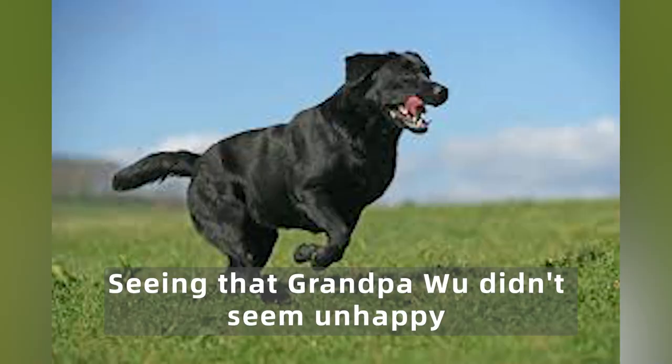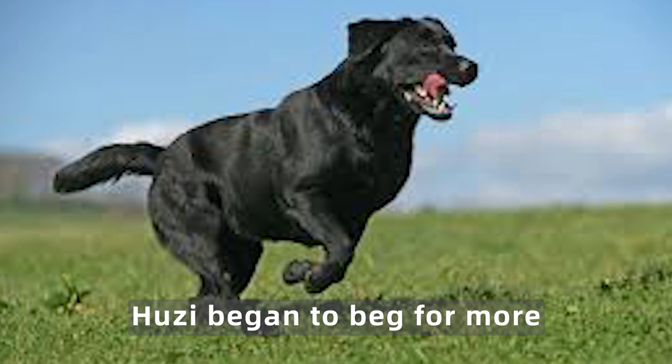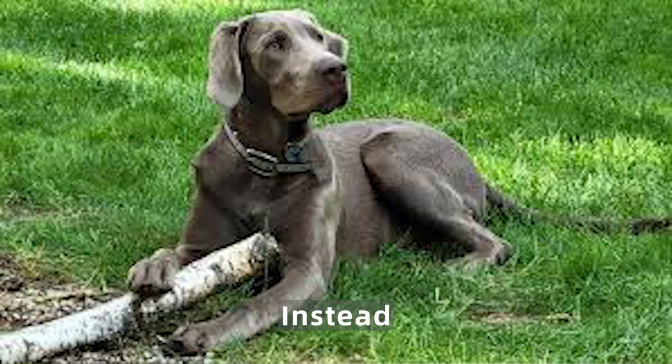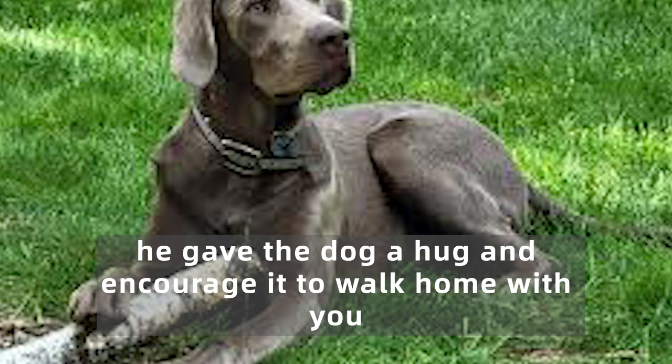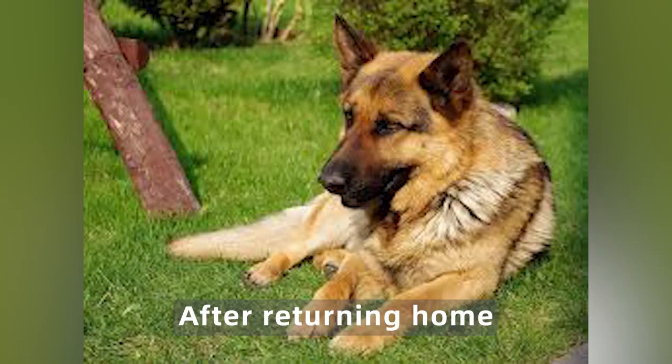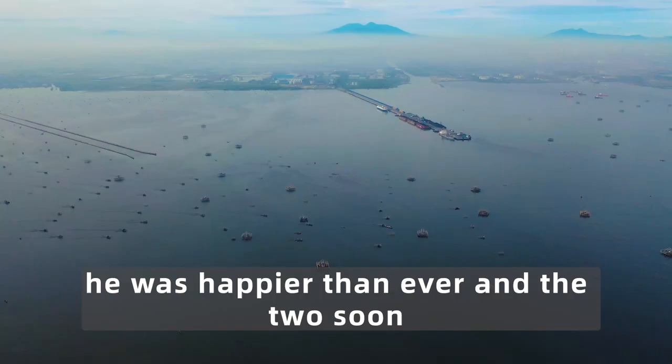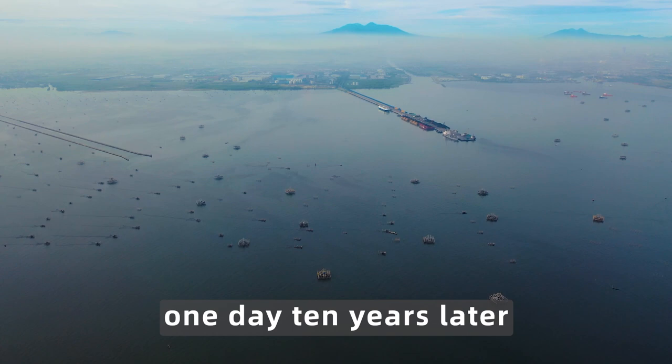Seeing that Grandpa Wu didn't seem unhappy, Huzi began to beg for more. After sharing the whole loaf with the dog, Grandpa Wu felt that he couldn't just leave the puppy alone. Instead, he gave the dog a hug and encouraged it to walk home with him. After returning home, Grandpa Wu named the dog Huzi, and officially adopted it as his new pet. Huzi couldn't believe that someone would give him a home, he was happier than ever and the two soon got used to the routine. However, one day 10 years later, misfortune came quietly.